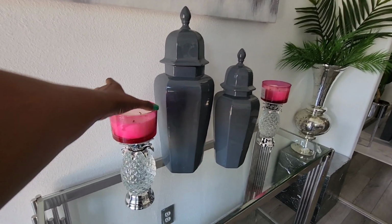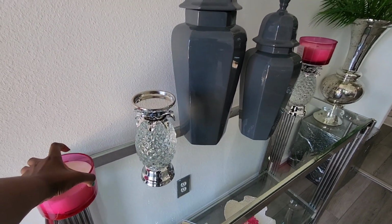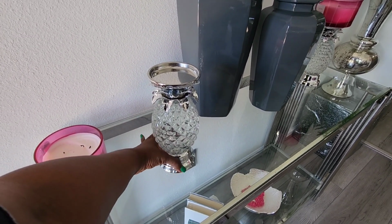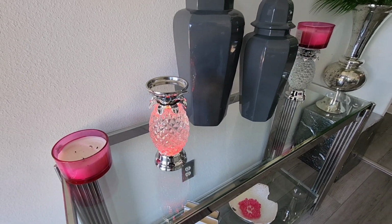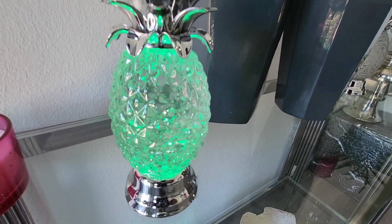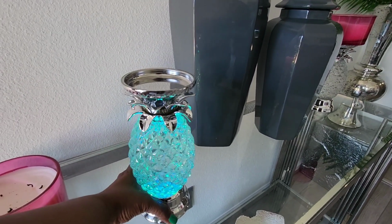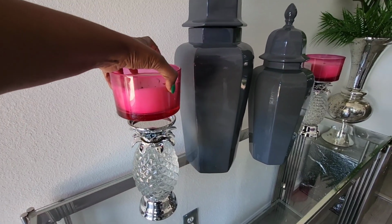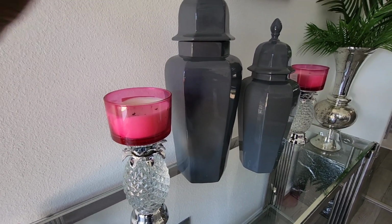These are some super cute pineapple candle holders that you can get from Amazon, and they're really pretty. You can turn them on. They change colors and it gives you that water globe effect. I love that. Everyone knows, if you've been following me, I love things that light up and things that sparkle and shine, and I love pops of color.